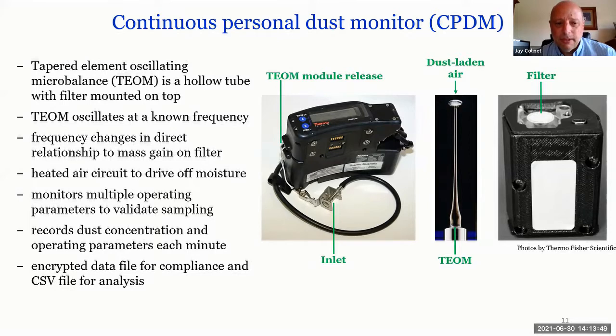And this tube at the beginning of the sampling is vibrating at a known frequency. And as dust-laden air is drawn through the filter and through the tube, the filter captures the dust, which changes the frequency of vibration, which is directly related to the amount of mass that's been deposited on the filter. So that's the methodology that's used to determine concentration.